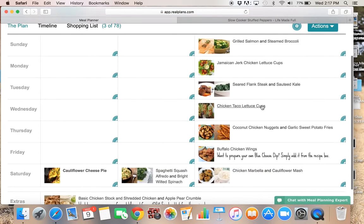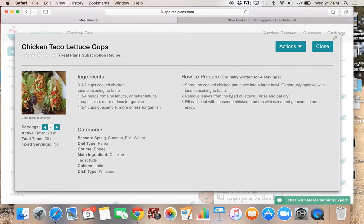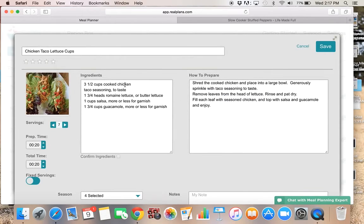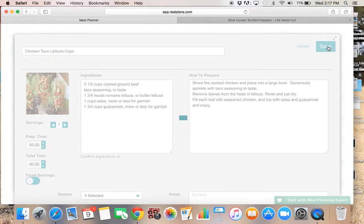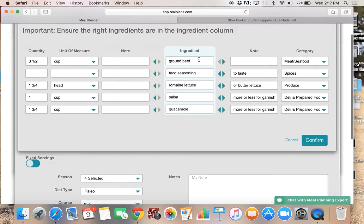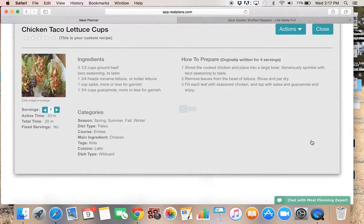Okay, also, if I were to click on these chicken taco lettuce cups and I decide, you know what, I really don't want chicken, I'd rather use ground beef, you can click on Actions, Modify, and then you can change this recipe so that instead of chicken, you use ground beef. And then you would just click Save, and it will adjust your recipe accordingly. So instead of saying up here to have 3.5 cups of chicken, it's going to say 3.5 cups of ground beef. So I'm going to confirm that and save it.